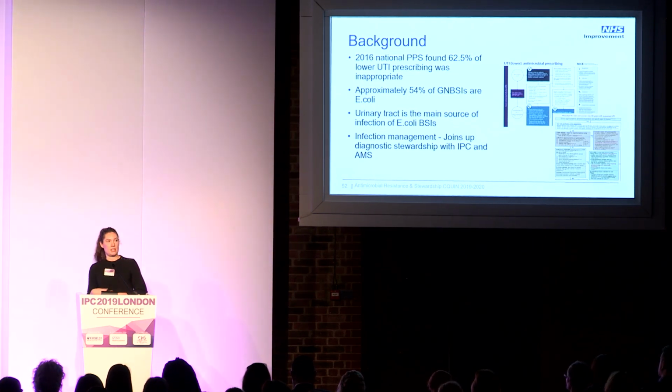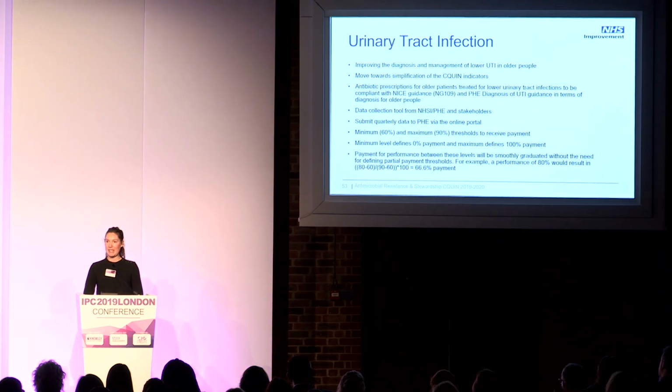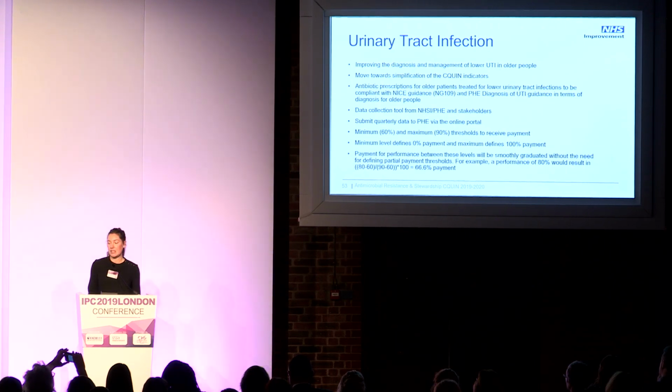So this indicator, if we had one for UTIs, would join together diagnostic stewardship, so we'd be looking at diagnosing UTIs properly. It joins up with IPC because it links in with the gram-negative bloodstream infection agenda, and also ties in antimicrobial stewardship. So we felt that these two areas could potentially be really good CQUIN indicators for the next financial year. So hopefully this information will be published next week on NHS England's website. But the indicator we're expecting to see is improving the diagnosis and management of lower UTI in older people, because we know these are the people that are most at risk.